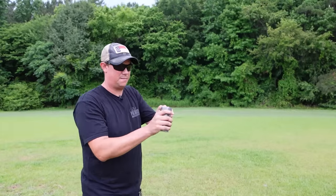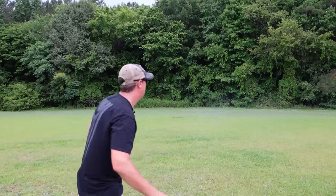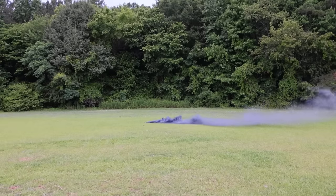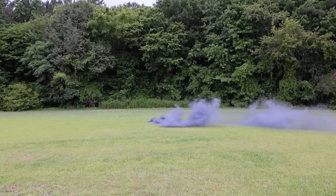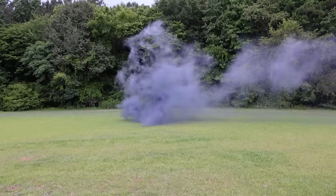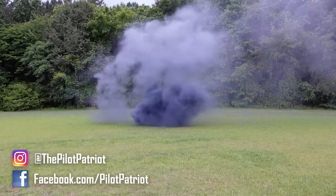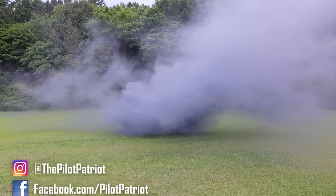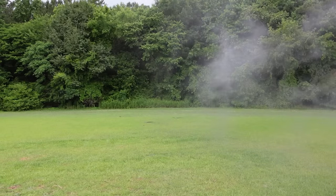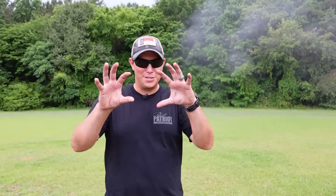Now let's try the Enola Gay. All right guys, now the wind kind of helped out the Enola Gay on that one, kind of pushed the smoke straight towards the camera, but I will put those side by side so you can see exactly how they stack up.